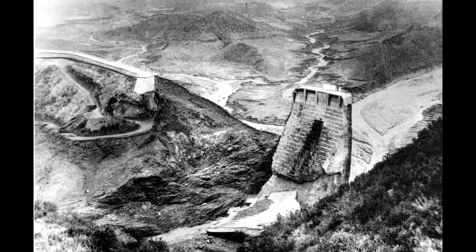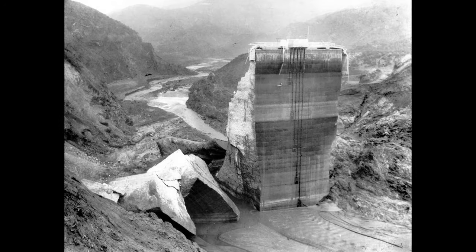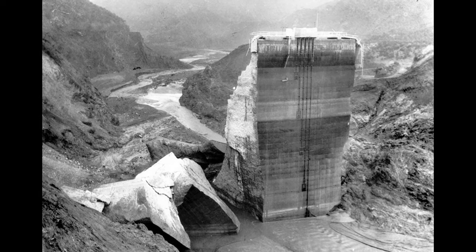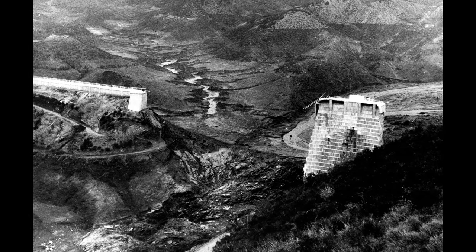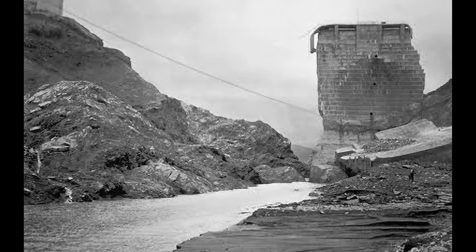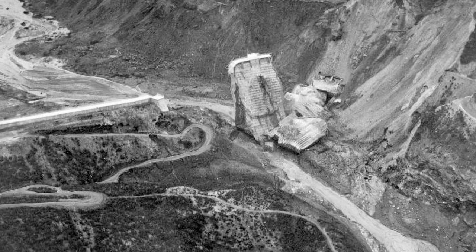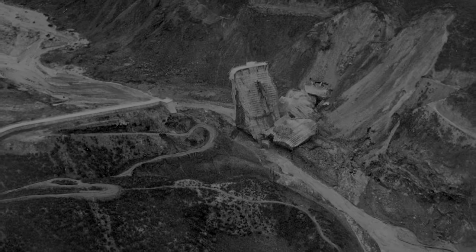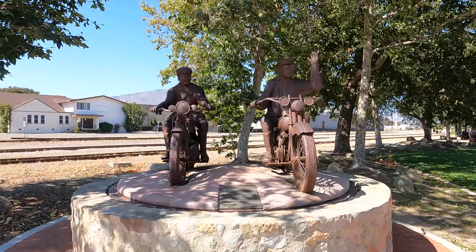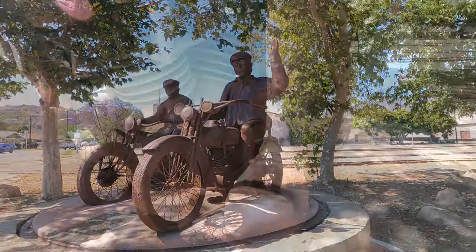It was midnight when the dam broke. The water that had taken 2 years to build up behind the dam rushed out in a little over an hour on a path to the ocean about 60 miles away. A call came in to Santa Paula around 1:30 a.m. warning them, a flood is coming your way. These two guys got on their motorbikes and drove around, waking the town and getting people to safety.